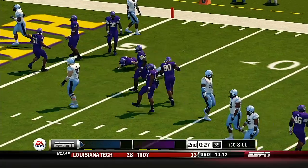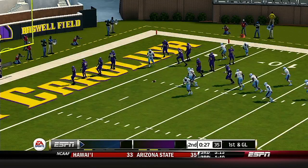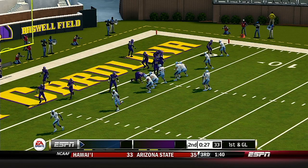188! Wheels it out to the right to the halfback, and he's taken down at the 2-yard line. Seven on the play. Check. 98 Weasel! 98 Weasel!